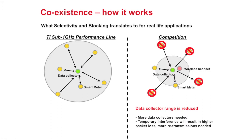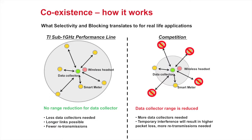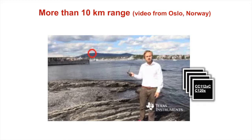Let's look at what happens in the same example using the system based on the TI Sub-1GHz performance line. The wireless headset enters the environment, but the range is not affected. The data collector maintains the range, meaning you can have less data collectors, longer range, and fewer retransmissions. Let's look at a video demonstrating more than 10 kilometers of range out of the box with a standard CC1120 development kit.